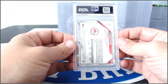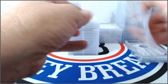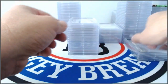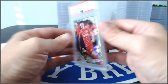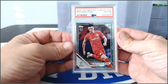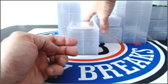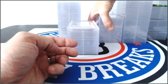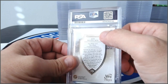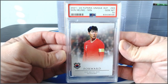We got four Sesko Jade rookies. PSA 9. PSA 10. PSA 10. PSA 10. Got a 2021 Futera Unique Sun Yung-min, card number 69. Giggity. PSA 10, sir. Good on ya.